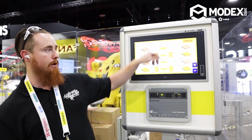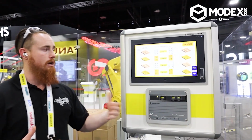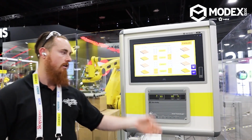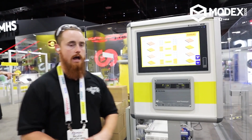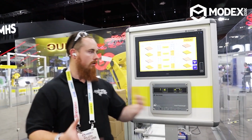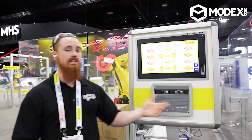Or if you're a type of company where you only have a few layer styles, this is a really good option. But a lot of times we'll deal with customers that have way more than 6 or 8 different layer styles. We might have customers that have 80 layer styles and 80 different size boxes that they're running on their lines. So a lot of that plays a factor in how we can develop a system and what's the right system for you.